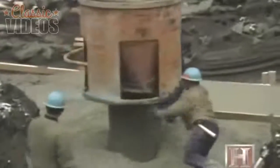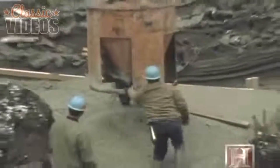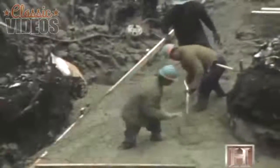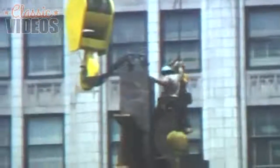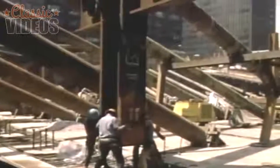A 5-foot thick concrete mat was poured at the bottom of the excavation site. This mat tied all of the caissons together and became the bottom floor of the Sears Tower. With the roots of the superstructure planted firmly in the ground, the Sears Tower was ready to soar. By June 1971, with the Sears Tower foundation firmly in place, the ironworkers were called in to do what they do best: build into the sky.